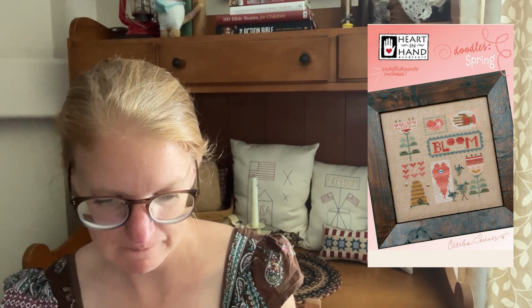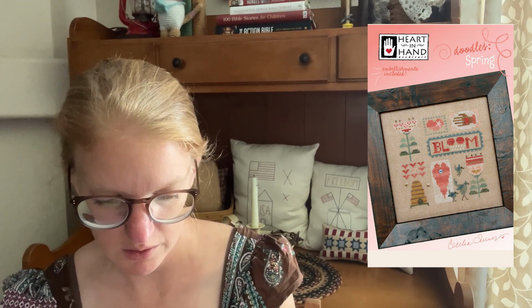Next we have Pocket Round Bee. Stay Bumble. Work hard, stay Bumble. That's funny. Doodles Spring. And finally we have Wee Bee. Buzzing bee, honey for me. That looks like an older one, doesn't it? Wee Bee. Okay, so that's what we have from Heart in Hand Needle Art.